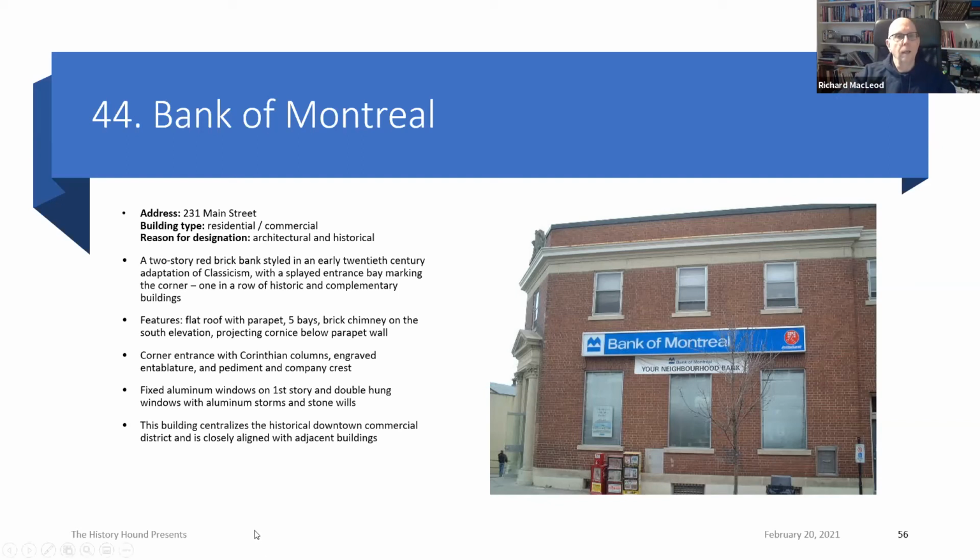So the Bank of Montreal is a nice building. It's still there. After they moved out, it stayed vacant for quite a while, but it's been purchased by a gentleman who sells bicycles. Believe it or not, he bought this entire building. On the second floor is a deluxe apartment, so people could rent up there.